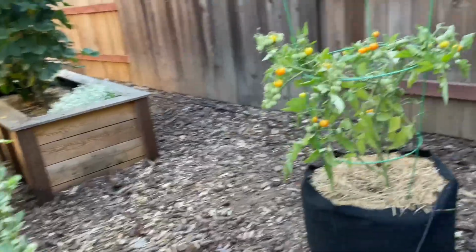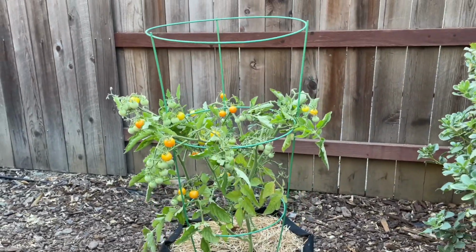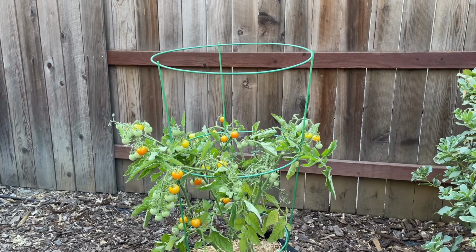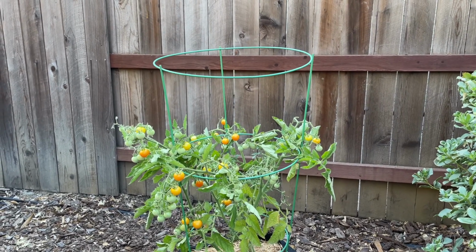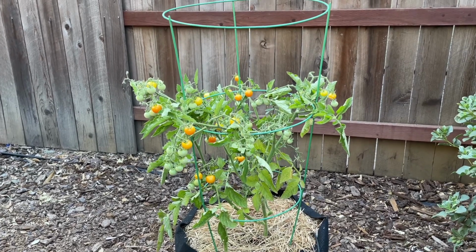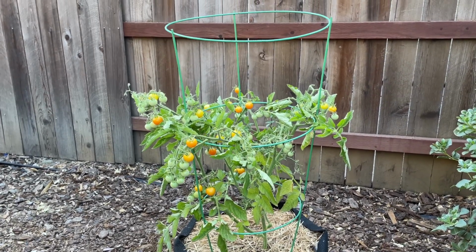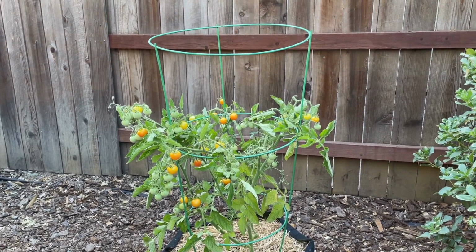The last one I grew from seed is this patio tomato, which was supposed to be a determinate when I looked at it. It stayed small, but it's still producing fruit. They are really good, and I would definitely do this again. I think it needs way more sun than it's getting. I think back here in the corner, it's just shaded too much.